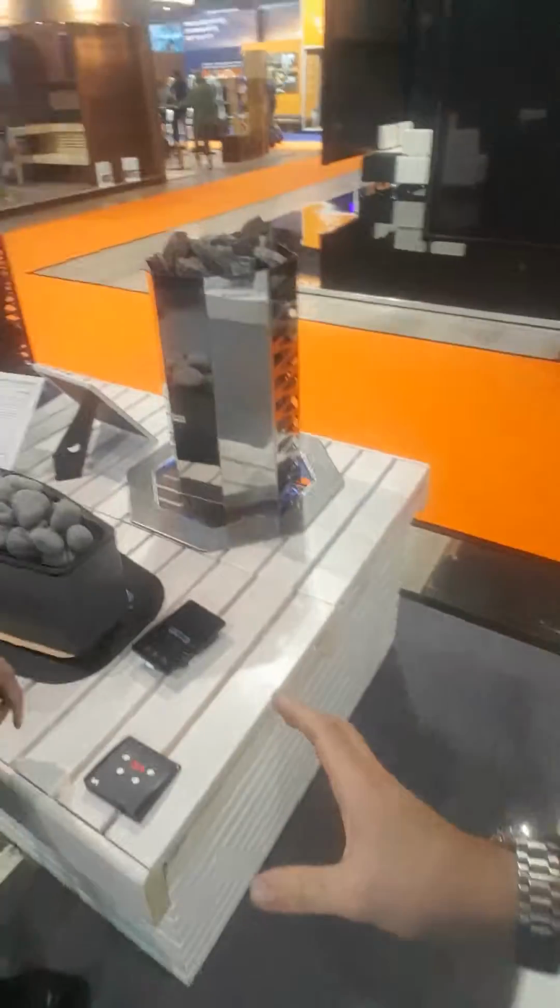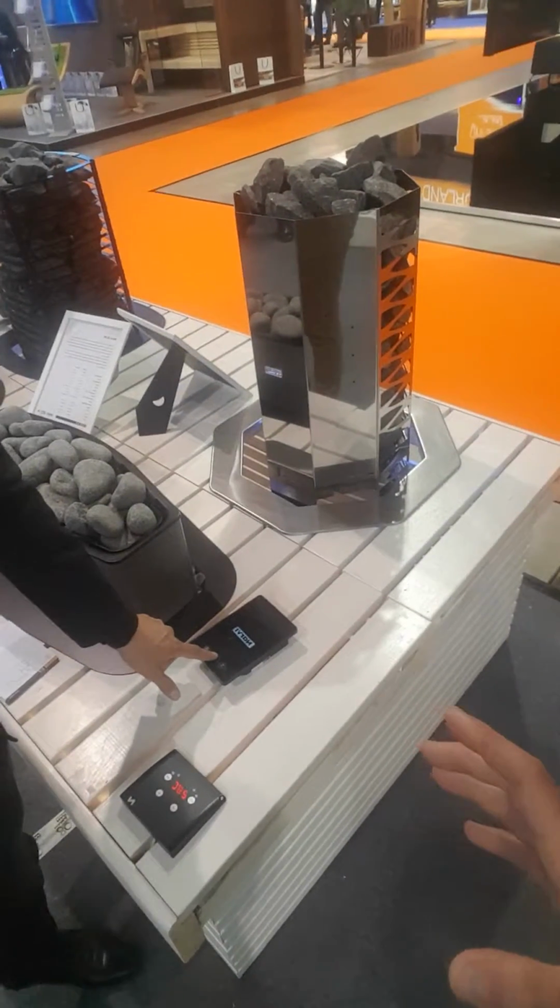That's the maximum. So if you wanted to have your sauna tomorrow morning, for example, you could put a delay timer on and have it run for the next 12 hours, and it would come on about an hour before you needed it, allow it to heat up, and then you can go straight to sauna, use the sauna, and not have to wait around for it to heat up. So it's a really good solution for people with a busy lifestyle.